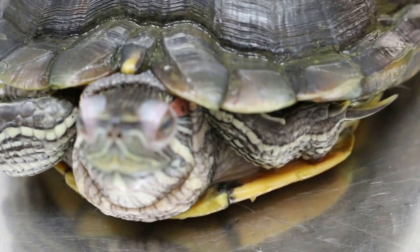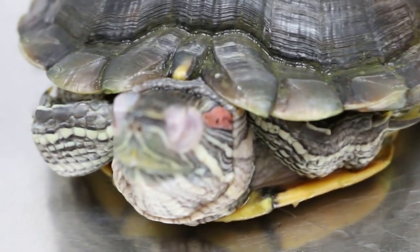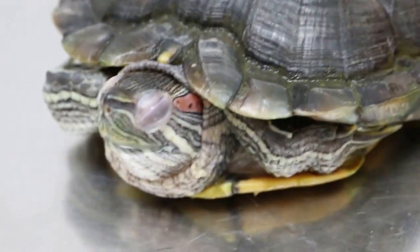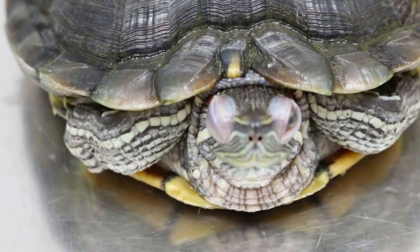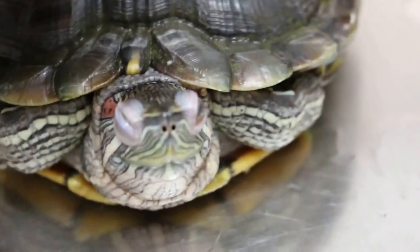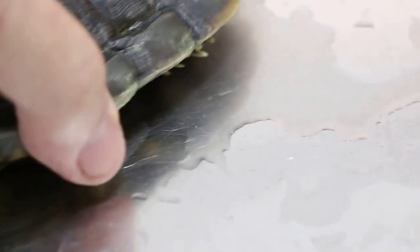The other one is fatter. Both the same age or not? Yep. But at the same time. No. See the claws, his claws are also quite long. Long claws, usually male. Then the lower shell is flat or concave.